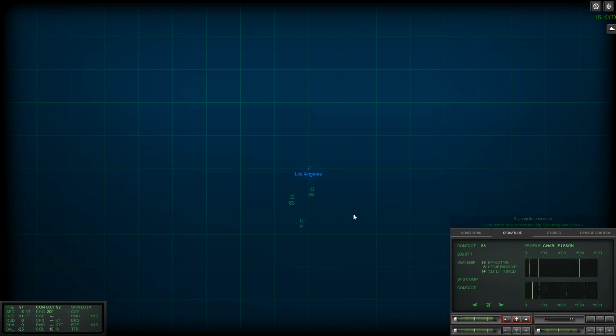Now it is a subsurface contact. That much is clear. Question is, how far are they? 02? 02 is a bit more noisy. Looks like an alpha. So this might be an escort. 03 looks like another escort. 01. Could be a Tango. Could be a Juliet. To be fair, I'm hoping to find a Typhoon over here. I'd just love to sink one of those.